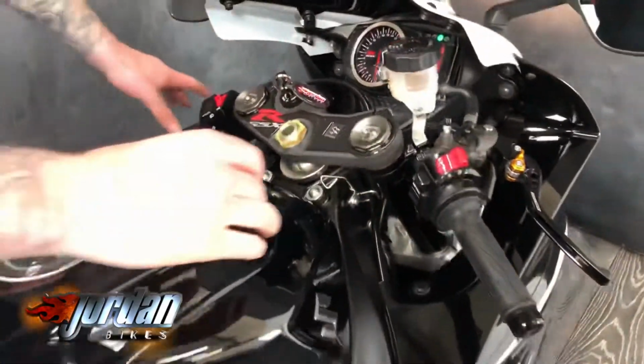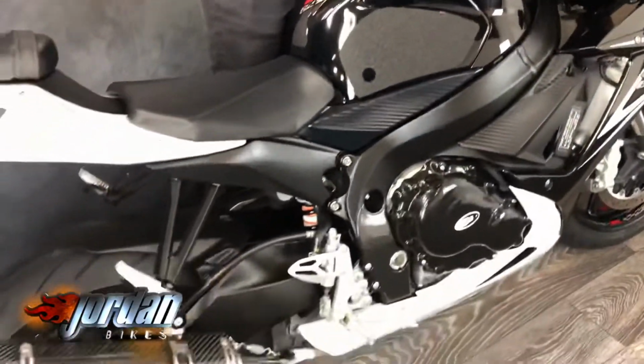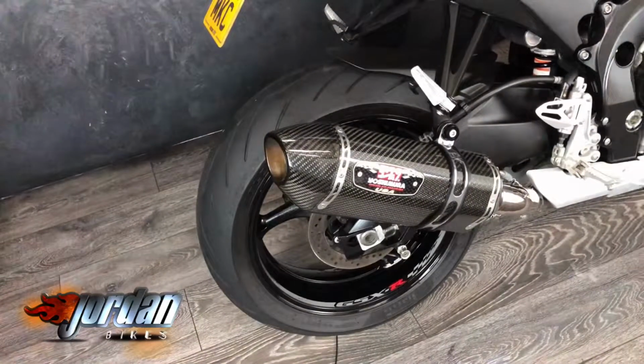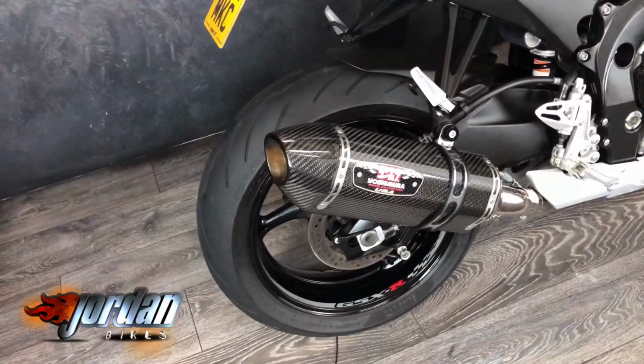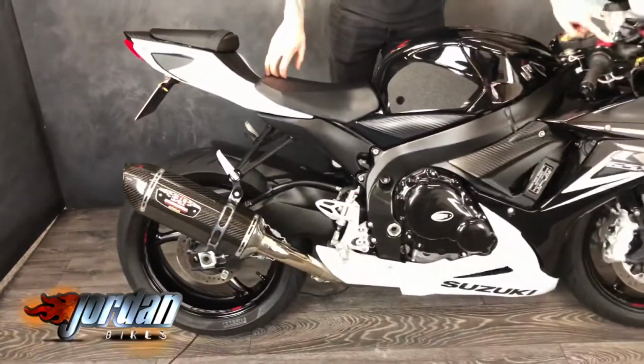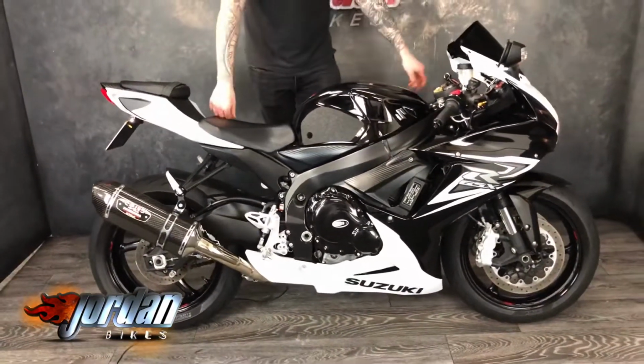So I'll give it a quick fire up and you can hear that full exhaust system. Sounds just as good as it looks.